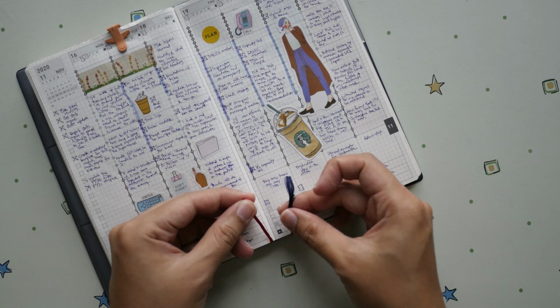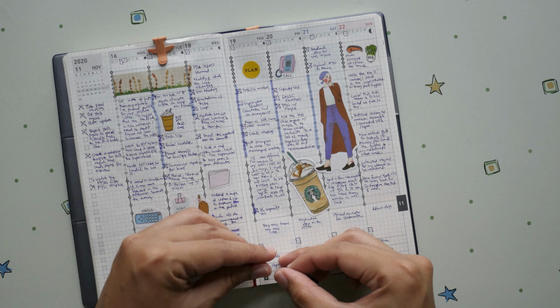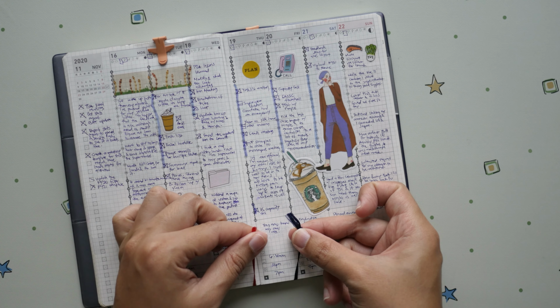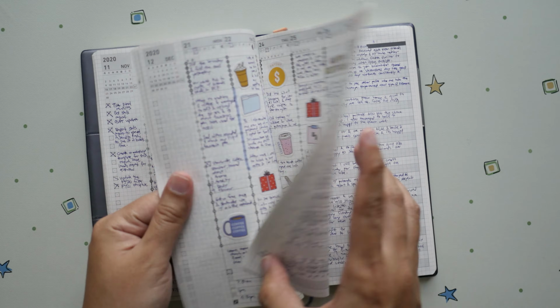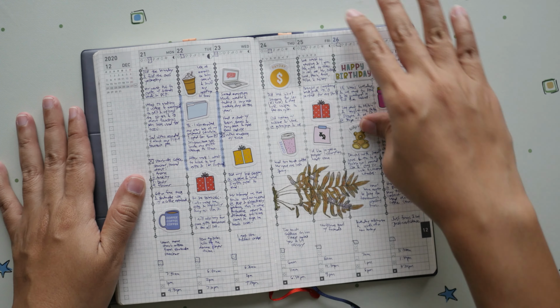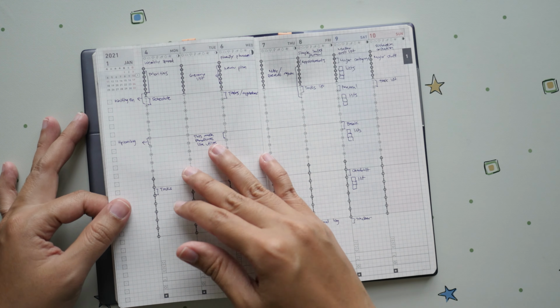And then I would suggest anybody who's gonna be using the Jibun Techo, if you can tie the end part for both things so that the thread doesn't fray. And then yeah, that's the last four. This was last week. And then I'll still continue finishing this up until the end of the year.